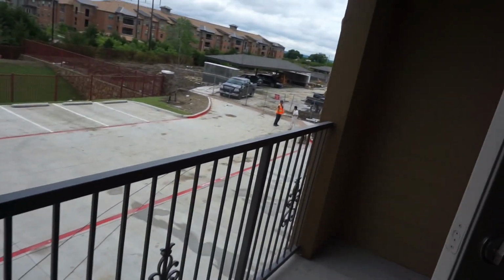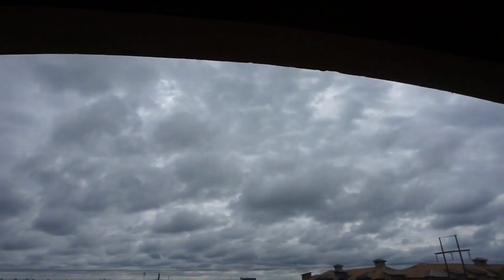The living room. It's got the ceiling fan, patio. Let's see. Open up, get some light in here.